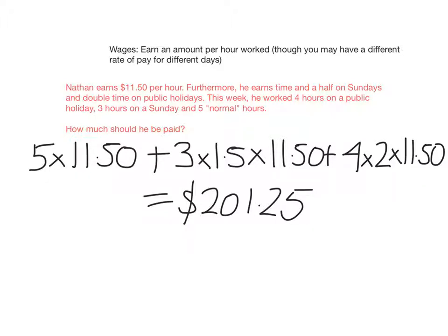Okay, so this is the kind of calculation you might do when you're trying to figure out how much you get paid at a weekend job, because you'll earn a certain amount per hour, and when you work Sundays or public holidays, we call that penalty rates. Some places will pay you time and a half, some will pay double time, but that's what it means. Time and a half, for every hour you work, you get paid for an hour and a half. Double time means for every hour you work, you get paid for 2.